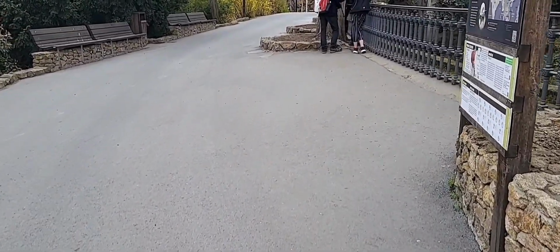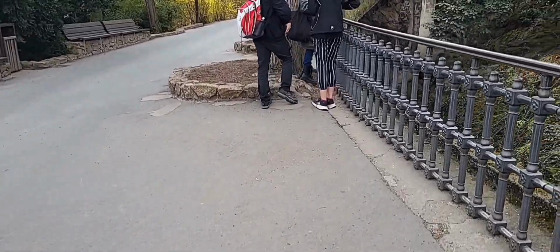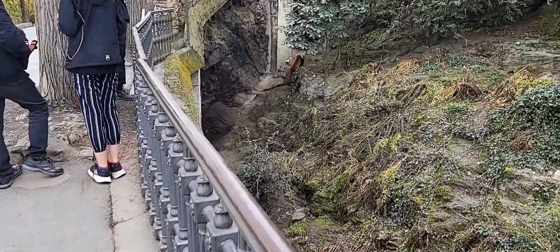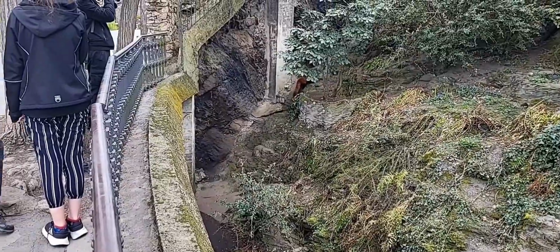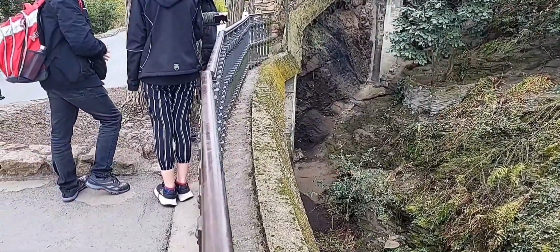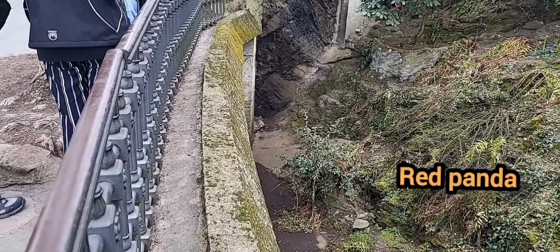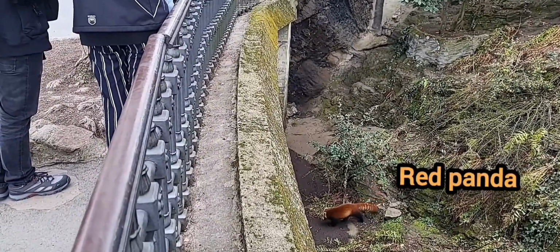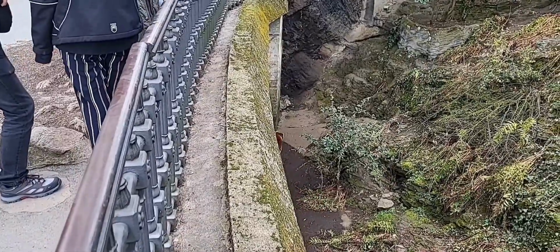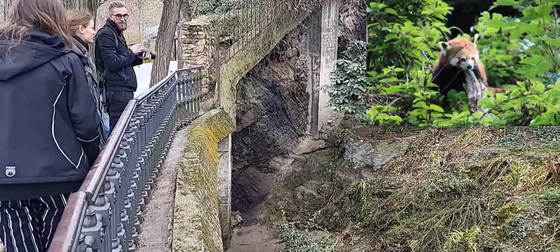go and see the red pandas, which are just there now. Just be able to see them, just there in the undergrowth. Running in and running out, and then there's another one just up there on the right hand side.